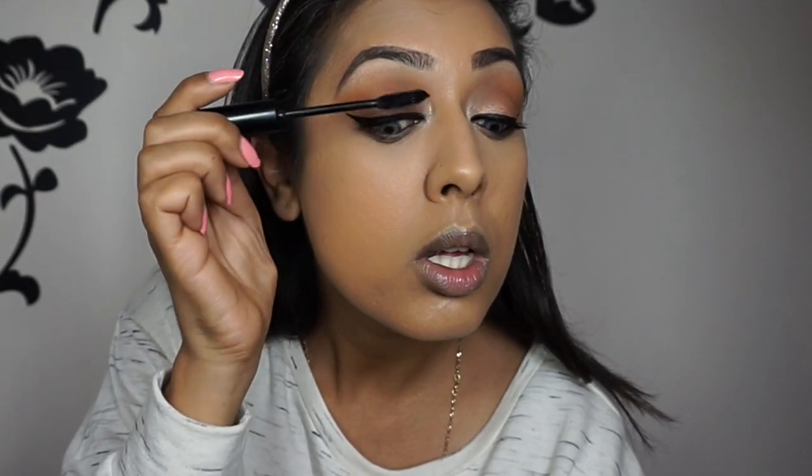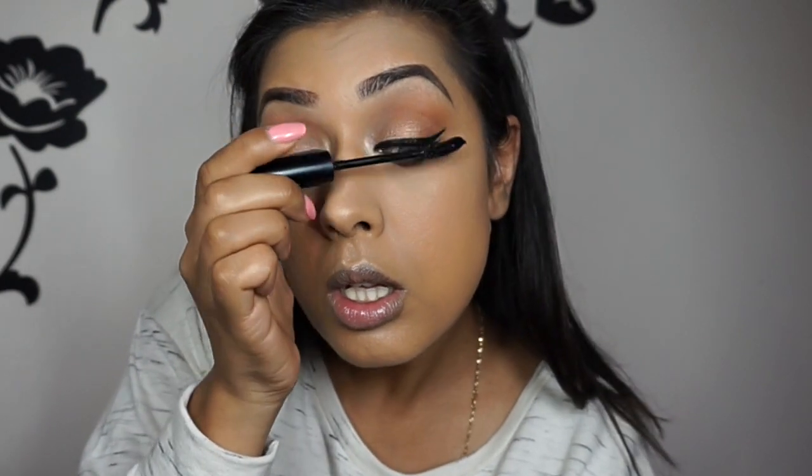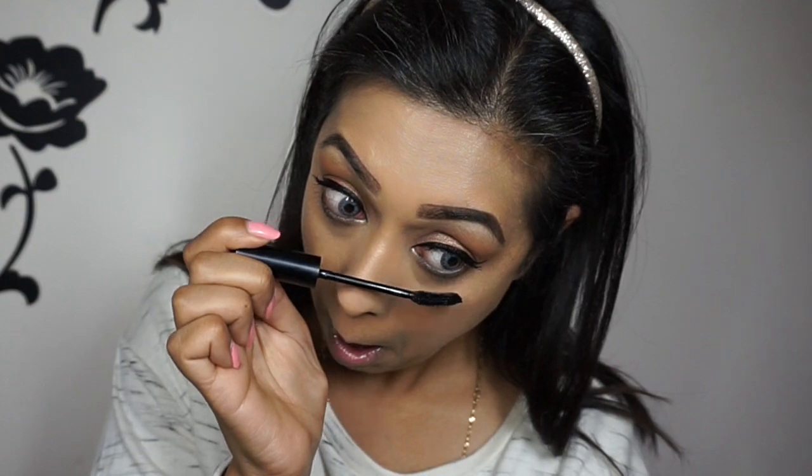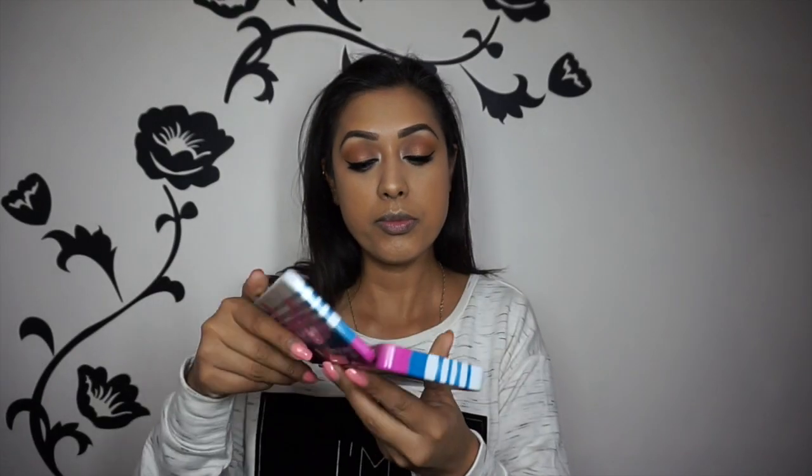Now I'm using Sigma's mascara, which is called Sinuosity Lash. I was sent this as I am a Sigma affiliate. It's actually my favorite out of the three that I was sent, as it's a curling lash. And it really nicely curls your lashes to make them look really long. My contact lenses are making my eyes go red, by the way, so don't get scared.